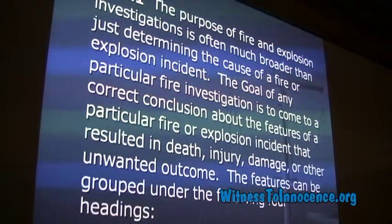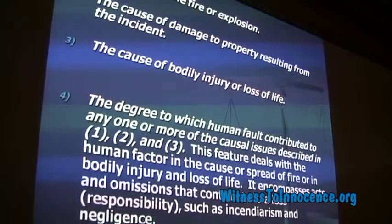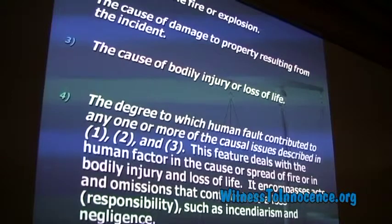This gets into what NFPA is talking about, the purpose of fire and explosion investigation. The features can be grouped under the following 4 headings. Of significance in this one is, I think, number 4 here. Ms. Carradine, you've raised several questions in previous meetings about the nature of the human factor, and as you can see there, it encompasses acts or omissions contributed to by the law, such as incendiarism and negligence. My presentation today is not going to deal with that defendant, or his conduct, at all.